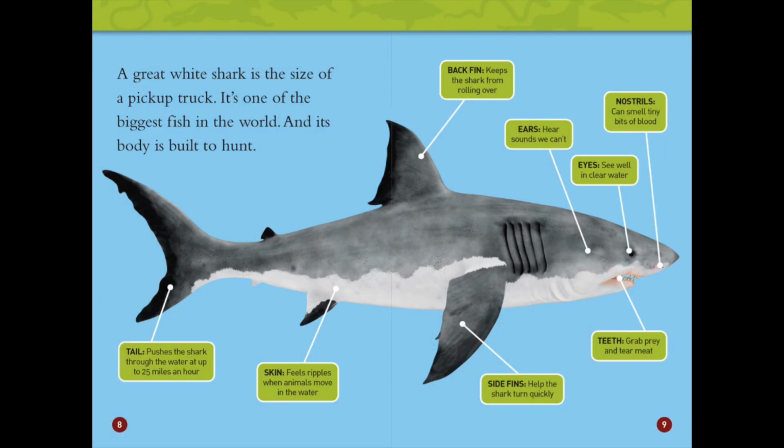A great white shark is the size of a pickup truck. It's one of the biggest fish in the world, and its body is built to hunt. Tail pushes the shark through the water at up to 25 miles an hour. Skin feels ripples when animals move in the water. Side fins help the shark turn quickly. Teeth grab prey and tear meat. Nostrils can smell tiny bits of blood. Eyes see well in clear water. Ears hear sounds we can't. Back fin keeps the shark from rolling over.